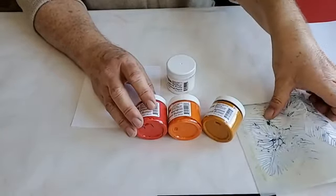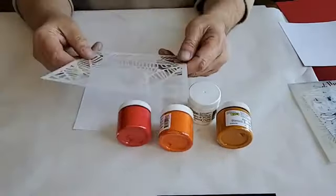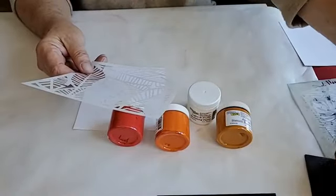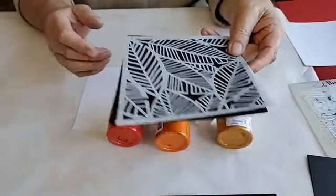So I'm just going to mix those up and then apply them through a stencil that's fairly new to me, called Banana Leaves. This is one of those stencils that will give you that tropical feeling. Oh, it's so beautiful.